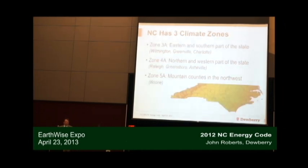North Carolina's 3 climate zones. Zone 3A is the eastern and southern counties, so that includes cities like Wilmington, Charlotte. Then Zone 4A is the northern and western counties. That includes Raleigh, Greensboro, Asheville. And then we do have Zone 5A, which is only the mountain counties in the far northwest, so you have Boone up there. Note that these zones are Zone 3A, 4A, and 5A. There are zones 3, 4, 5, B, and C in other parts of the country, but we don't have any of those in North Carolina.